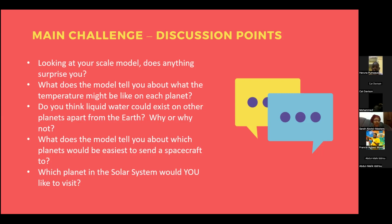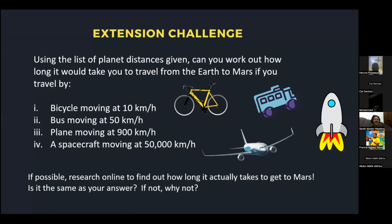So looking at how far away the planets are from the sun, do they think liquid water could exist on other planets, and why or why not? So some might say yes, some might say no, but they should justify it. And if you were going to send a spacecraft to a planet from Earth, what can you see about how easy or difficult that would be? And then maybe they can say which planet in the solar system they'd like to visit. So ideally, we'd like a video of this, or they can write it in their own words. So it's looking at the model and trying to make some logical conclusions from what they've learned. Okay, so that's the main challenge.